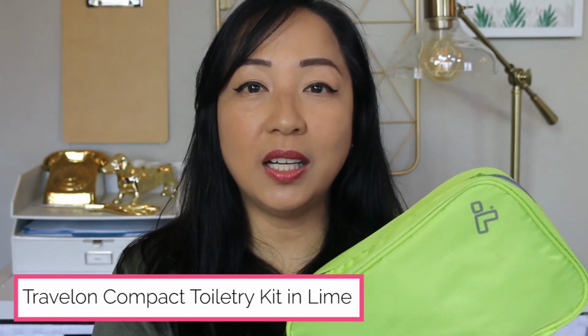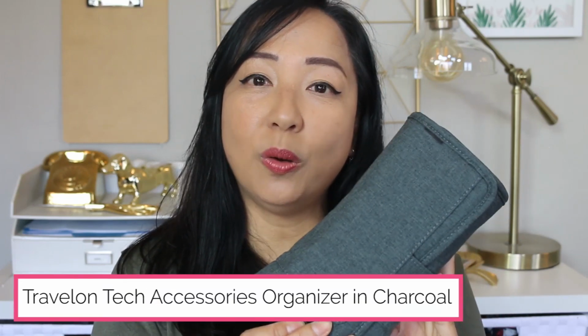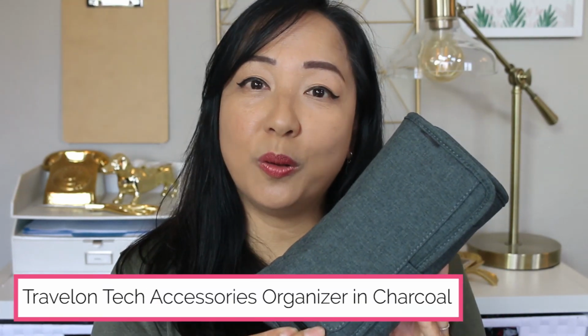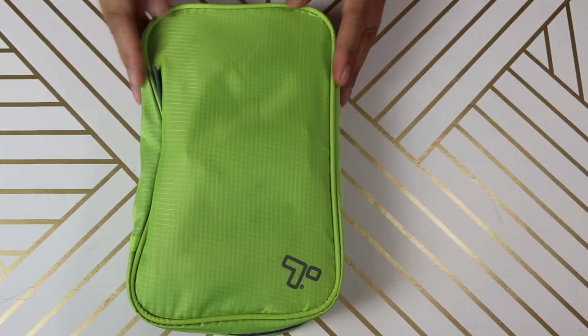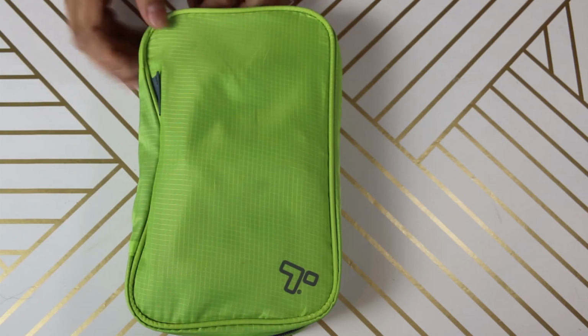In this video, I'm going to show you how I organize my toiletries for my 6-day trip to Iceland in this Travelon compact toiletry kit in lime. And then I will show you how I organize my tech stuff in this tech accessories organizer in charcoal, also by Travelon. This is what the bag looks like from the front, and you can see the logo here. I like the lime green.